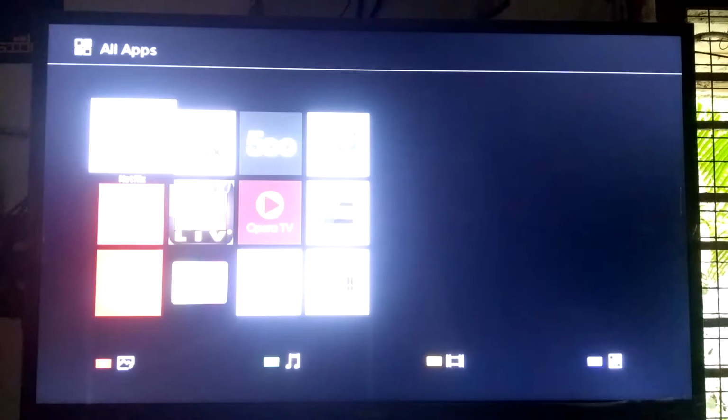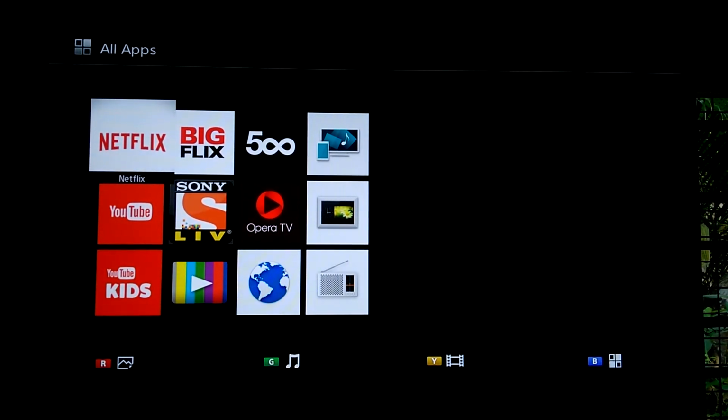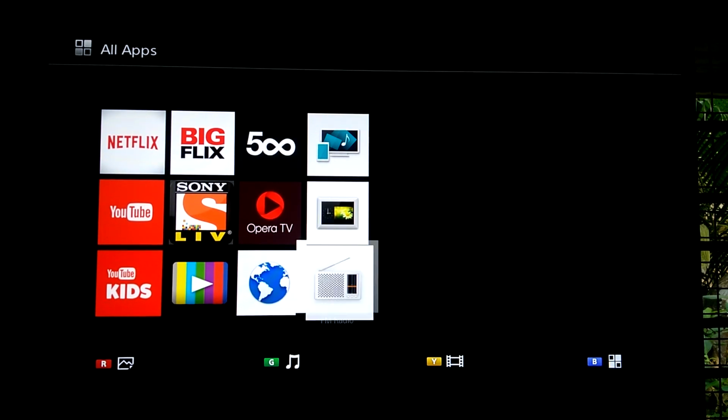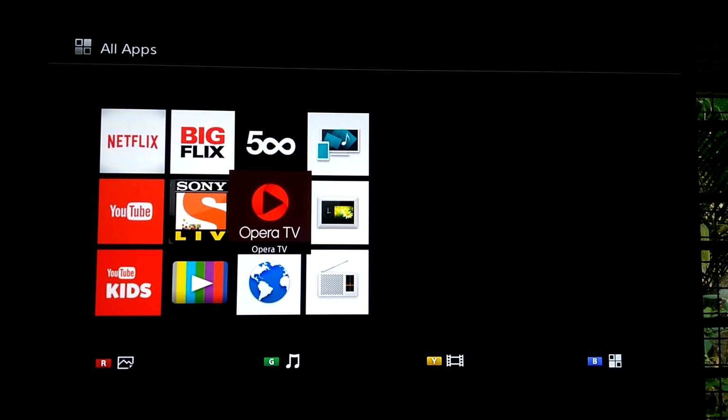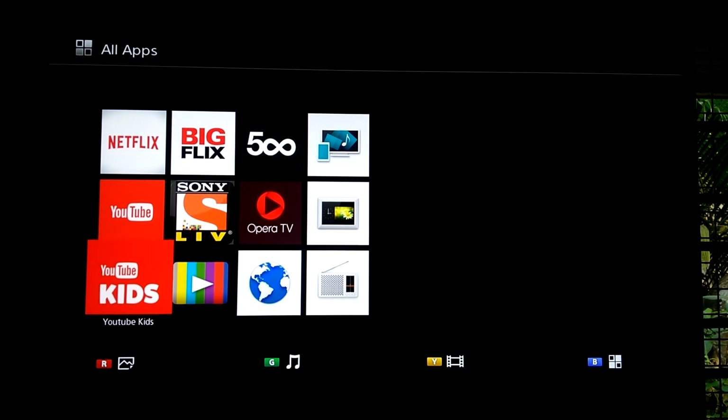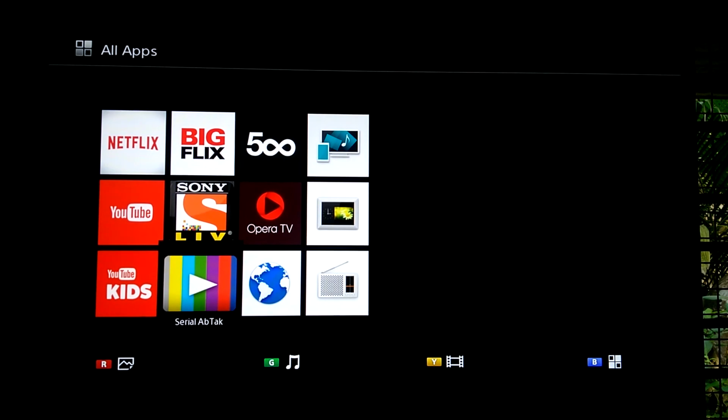The second drawback is, as I have said, that this is not a smart TV. I can call it an internet TV. You are limited to these 12 apps and you cannot download or install any third-party app. Obviously you can go to this Opera TV and use the apps within the Opera TV app, but this is not quite smart enough. You can use the internet to view YouTube content, Netflix content, Sony Live and all, but this is just an internet TV and I should consider this a drawback.